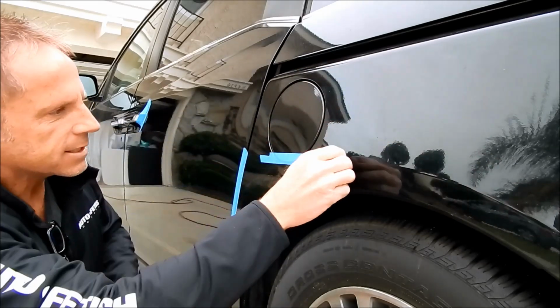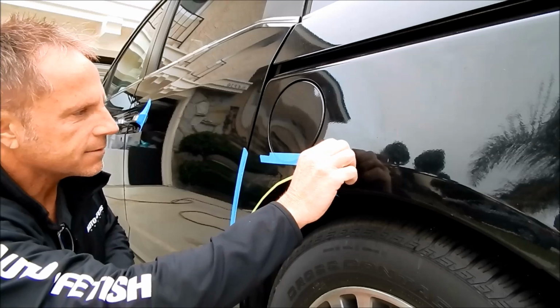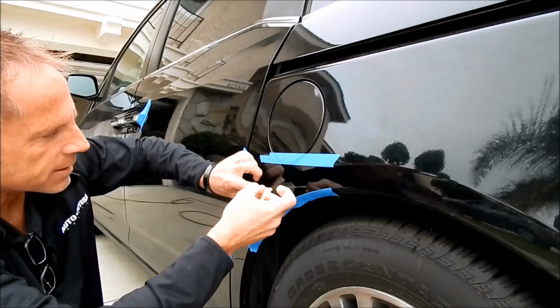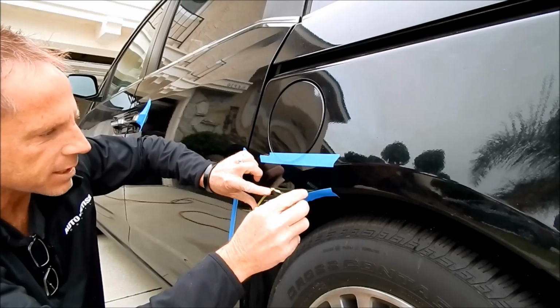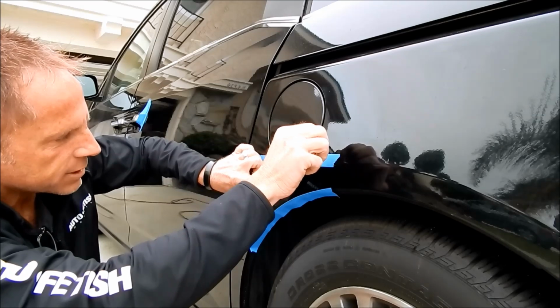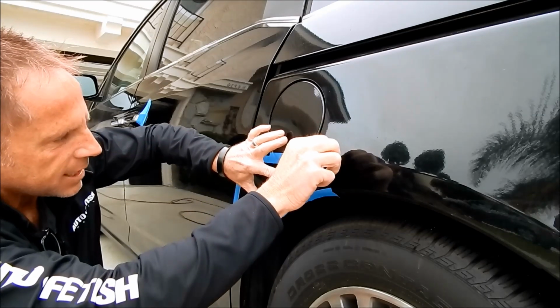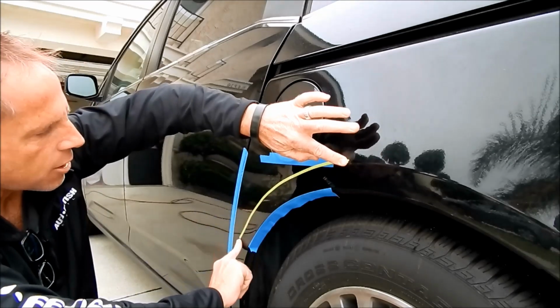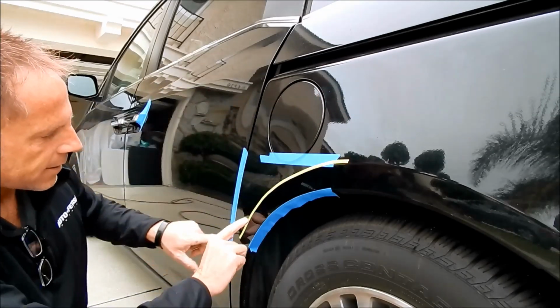So that's not perfectly set. This tape is really amazing tape, and the thinner it is, the more it can be stretched. So you can literally stretch this and apply it so you get a perfect little arch there as needed.